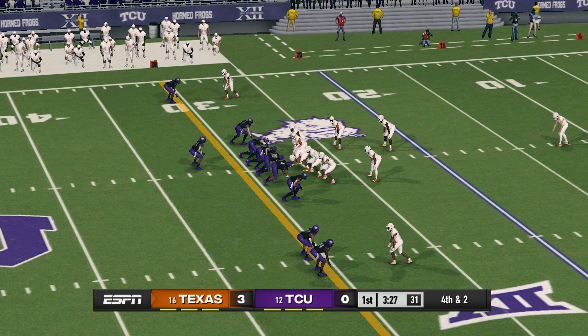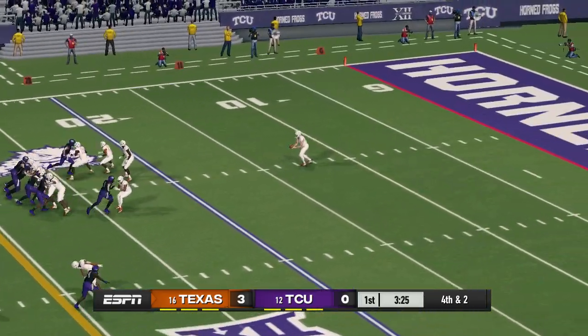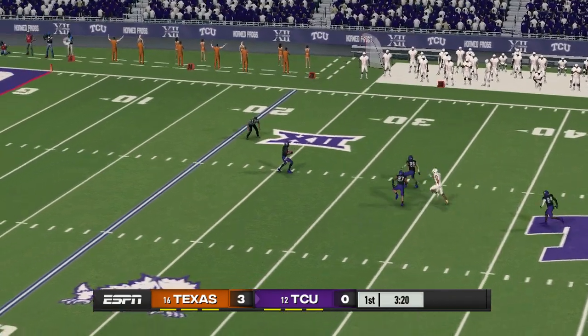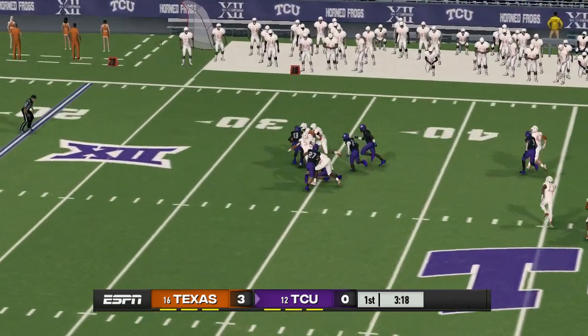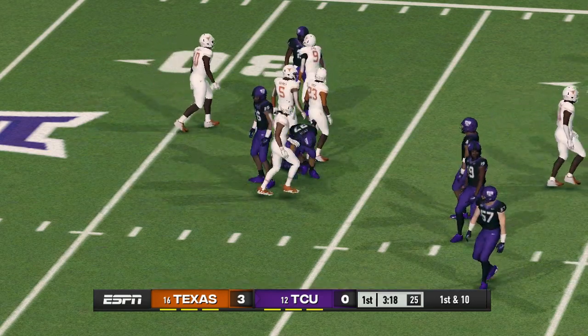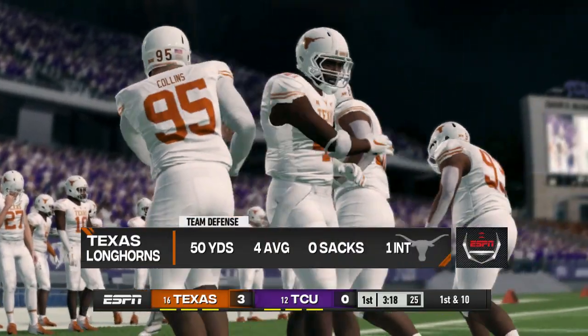Sanborn is waiting for the snap. He puts it away, and it's a great kick. They'll bring him down at the 33. The Longhorns are smothering the opposition so far today.